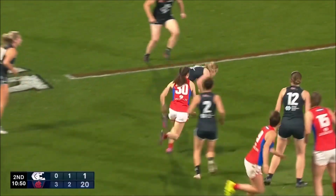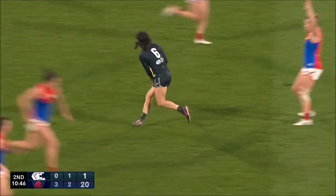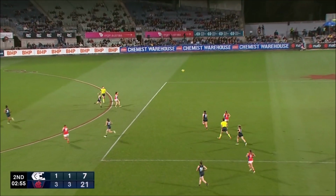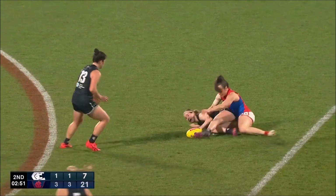Malawifi, no full measure. Put it outside 50. Under pressure on the boot. Skepper to work out. It landed in the head. Looks up forward and sees Pierce, who has to stop and prop for a moment, which gave Skepper an opportunity to get over the footy.